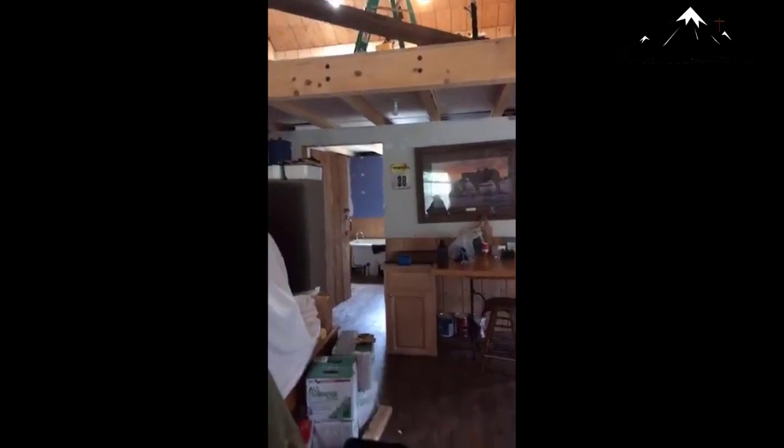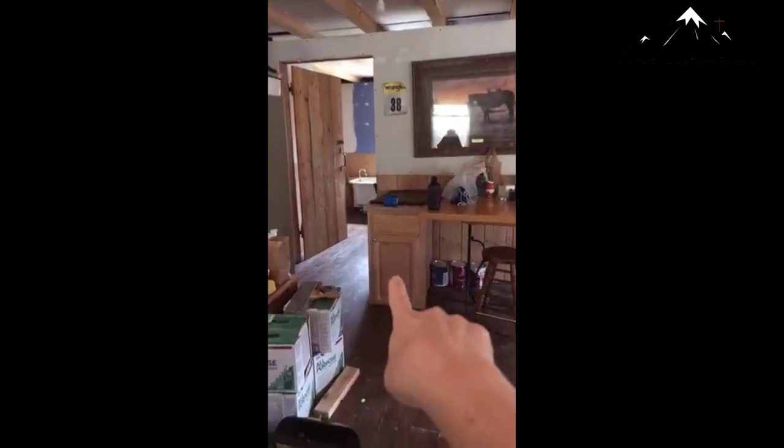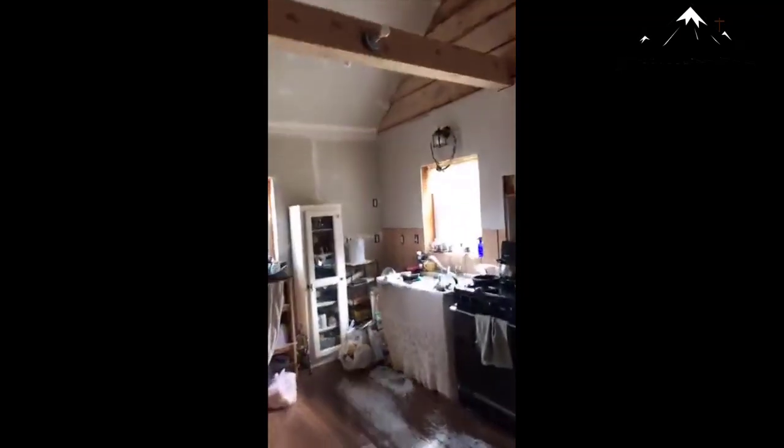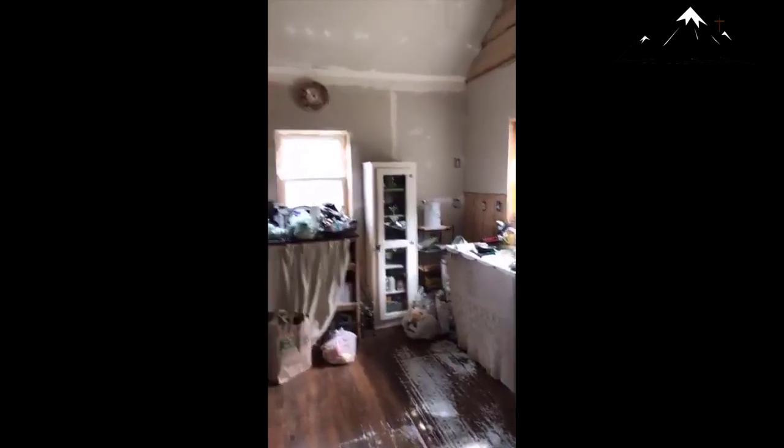So, all right, so here is some more of our mess. We found this cabinet that will go in the kitchen for $50. And I want to show you the kitchen right now because that's going to be one of the big changes that you're going to see taking place. And again, ceilings are in, so this is huge. And like I said, excuse the bomb mess. I mean, there's just stuff everywhere. I'm just trying to look past it.